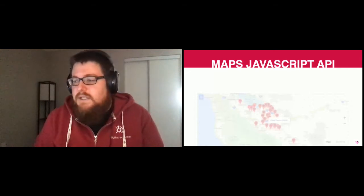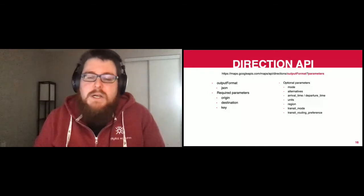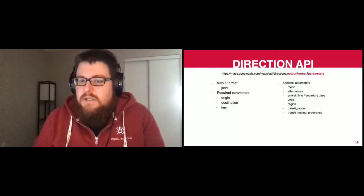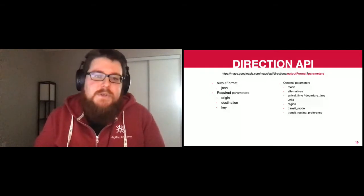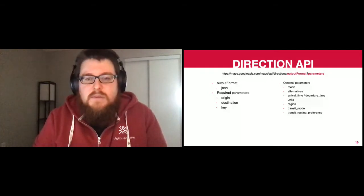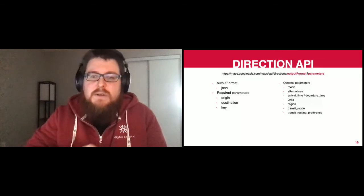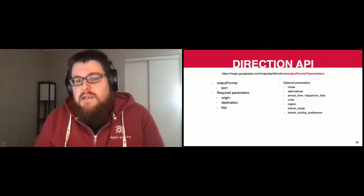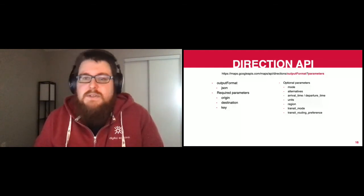So something else that we leveraged as well is the Directions API, Google's Directions API. We have some functionality on the website that allows you to plan your trip. Here I've laid out some of the format of the options you could have when using the Directions API. And I'll note too that it's a bit of a learning curve to figure out the best ways to use some of these APIs.